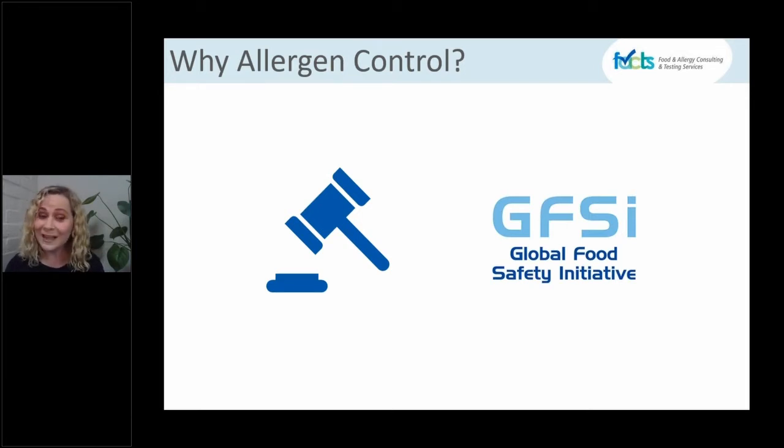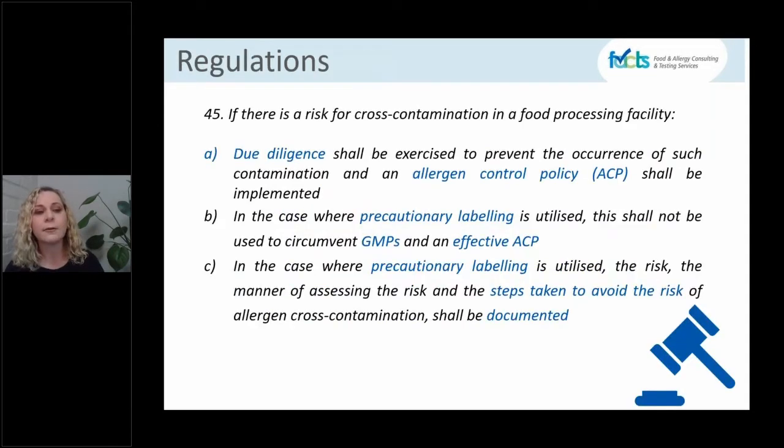In addition to that, it's also a legal requirement to prevent allergen cross-contamination in a facility, for example, and to label allergens adequately. And I think the piece of regulation that most prominently and directly speaks about allergen control is Regulation 45 in the labeling regulations R146, which states the following. If there's a risk for cross-contamination in a food processing facility, due diligence shall be exercised to prevent the occurrence of such contamination, and an allergen control plan or policy shall be implemented. So if there's a risk of cross-contamination, you have to implement an allergen control plan.